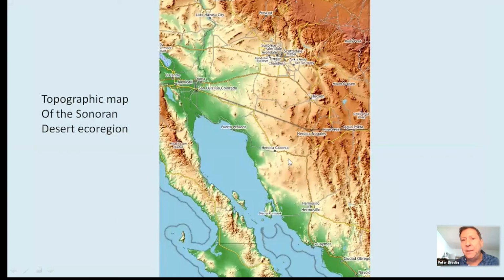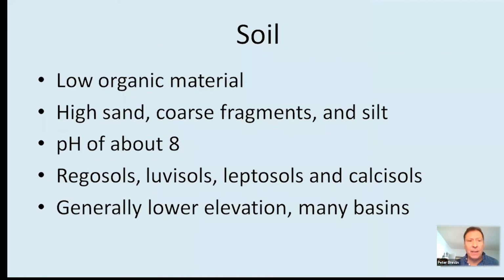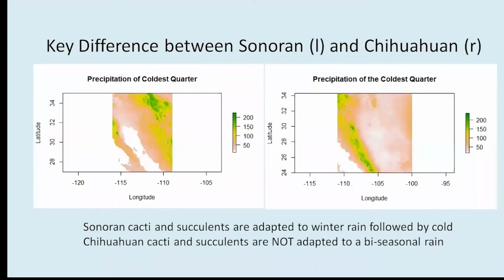And you can see the Sonoran has physical geography quite different from either the Mojave or any of the other ecoregions we've looked at. It's low, it's basins, it's a lot of sand, and it's a different kind of habitat. And the soil is low organic, high sand, high pH, the same kind of soils that are found all over this region. Generally lower elevation, a lot of basins.